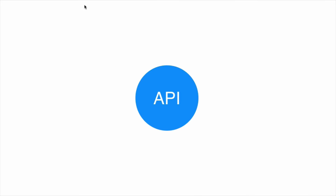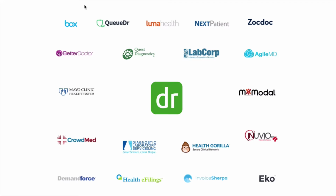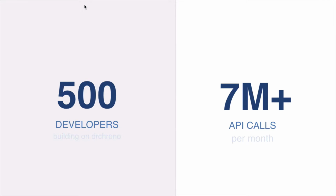And again, just going back to the API point, we have an API. Here's a few of our API partners. The critical thing about an API is that it allows wearables to come in. Like I showed you that connected Bluetooth stethoscope, you need an API to allow that company to build on top of what you have. Here are some of the companies that have built on top of drchrono. We have things like ZocDoc. Anybody know ZocDoc? You can schedule an appointment online from like a Yelp type service. We have roughly 500 developers building on the API, over 7 million API calls.